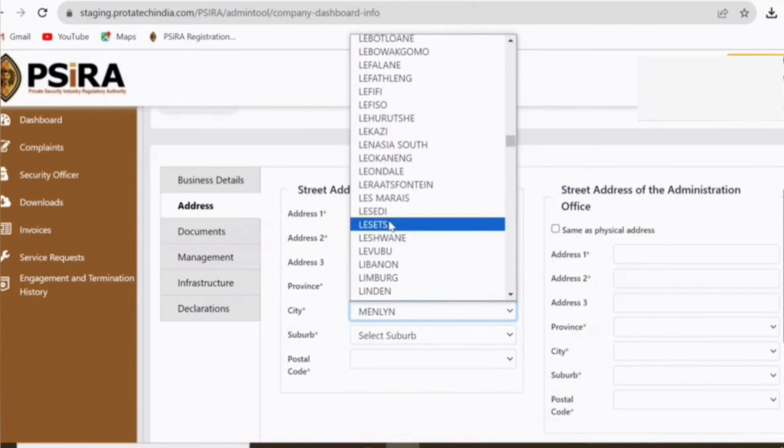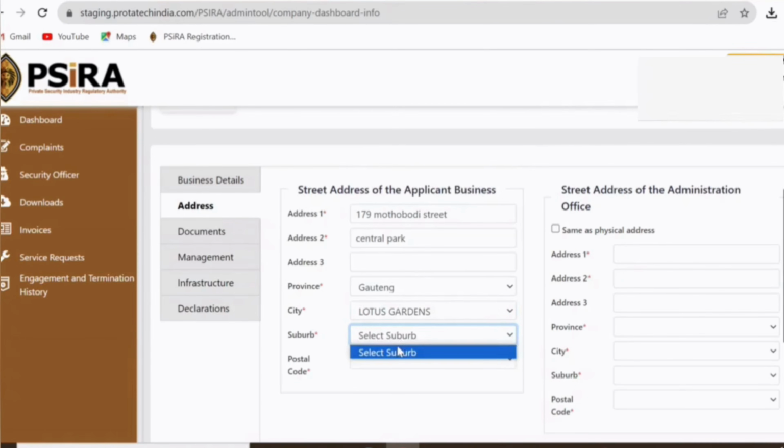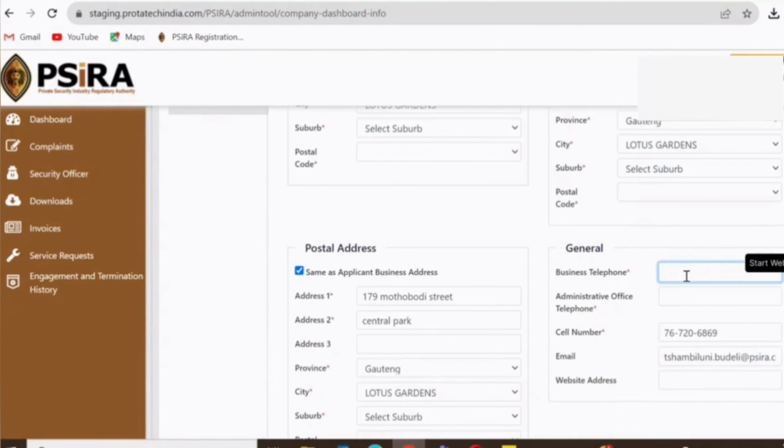If your street address is the same address as that of the administration office, you can just click on same as physical address. And then if it's the same as well as the postal address, you click on same as applicant business address. Then you will see to put the telephone numbers. You will just note the ones that have an asterisk next to them. They are compulsory, an asterisk or a star. The business telephone number can be the same as the administrative telephone number, and then you will save.